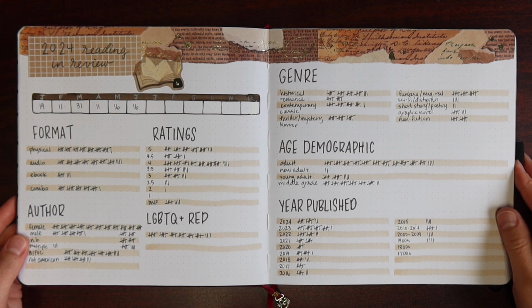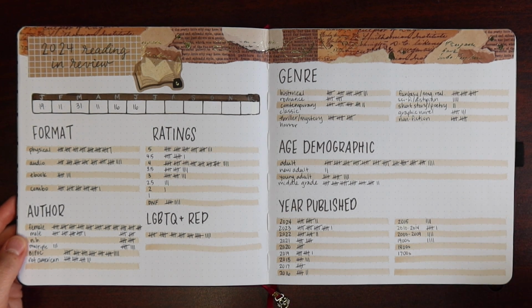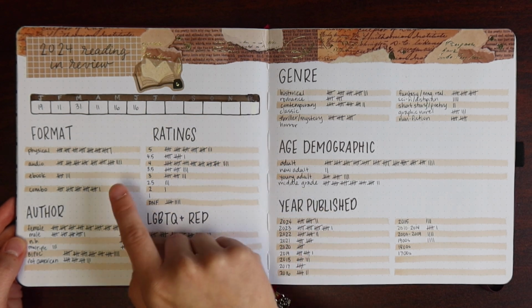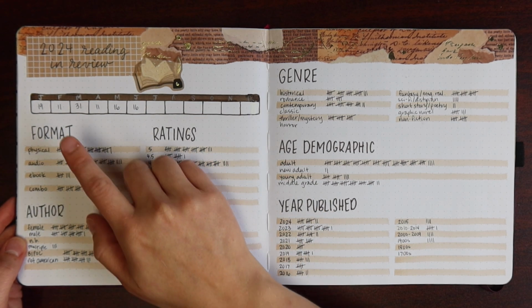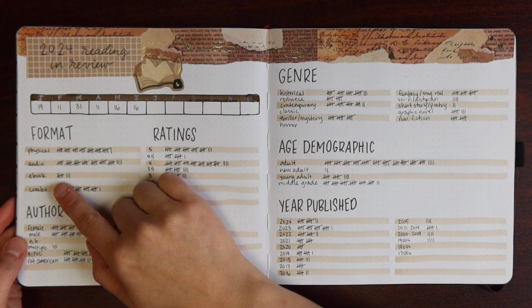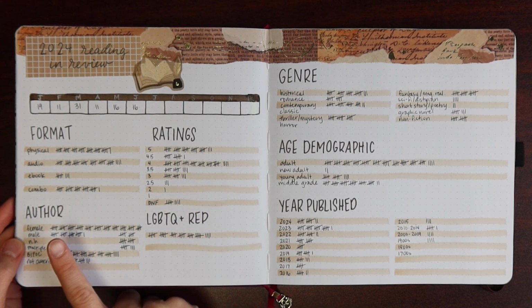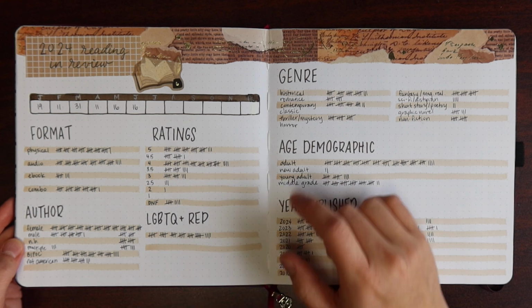Here is where I keep track of stats, and we've been through this before, but this bar up here is just how many books I've read for each month. Then I put a little tick mark for format of the book, whether it was physical, audio, ebook, or a combination of those formats. For author stats, I keep track of the gender of the author, whether it was multiple authors or just one, if it was BIPOC, or if that author was not from the United States.